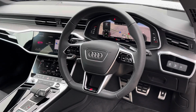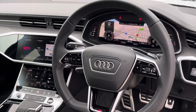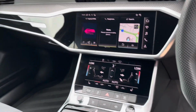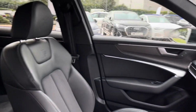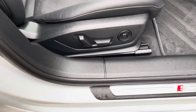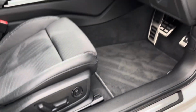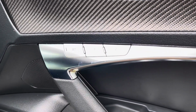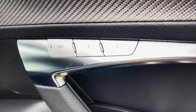In the front we have the flat bottom S-Line multifunction steering wheel with the Audi virtual cockpit behind, central touchscreen display as well as the dual zone climate control. Both front seats are sport seats with the S badge embossing at the top and are fully electrically adjustable with 4-way electric lumbar support, so finding your perfect driving position has never been easier, and for the driver we have 2 options of preset for memory function.